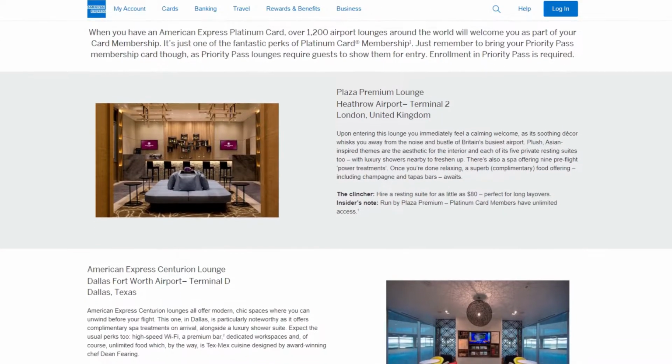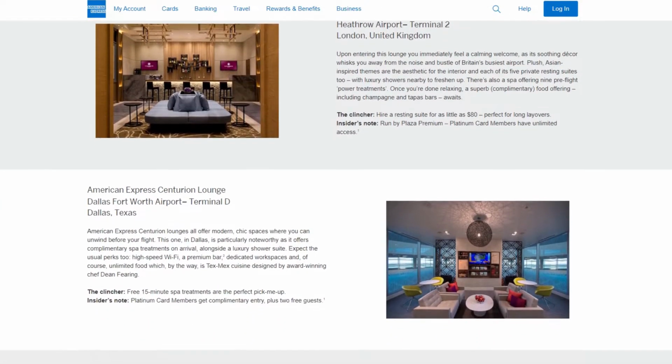So on the American Express Platinum card, the lounge access is pretty robust, and I do think that it is worth it if you are traveling on a regular basis to be able to take advantage of all the lounges that they offer. Because if you have that long layover, that couple hours, and you're hungry during lunchtime, then that does make a big difference.